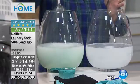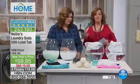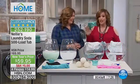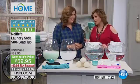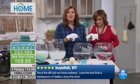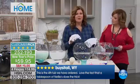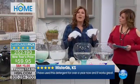But with 5 pure ingredients, people say it can't possibly work. Let me tell you, there's more than 400 5-star reviews on this product. This thing has been a phenomenon. And once again, this will sell out because we haven't had that 500 tub in a long time. People want better ingredients, but they have to work. We all want to go natural, go green, but how many natural products have you tried that were so disappointing? Nellie's works, and it works every single time.